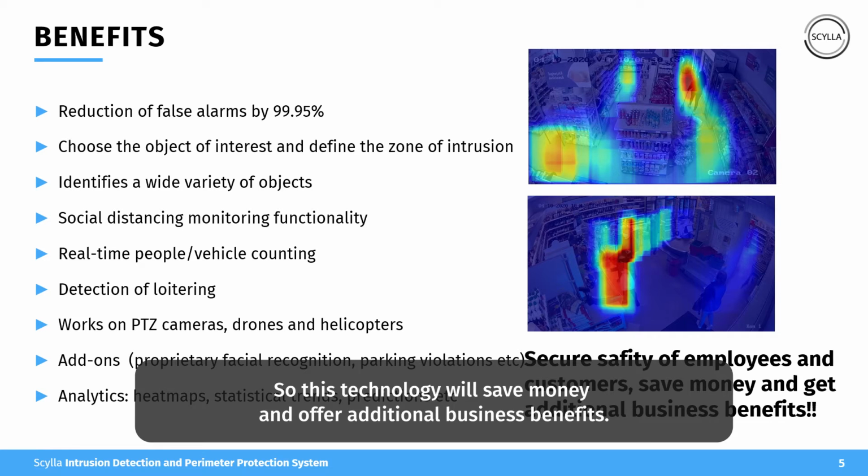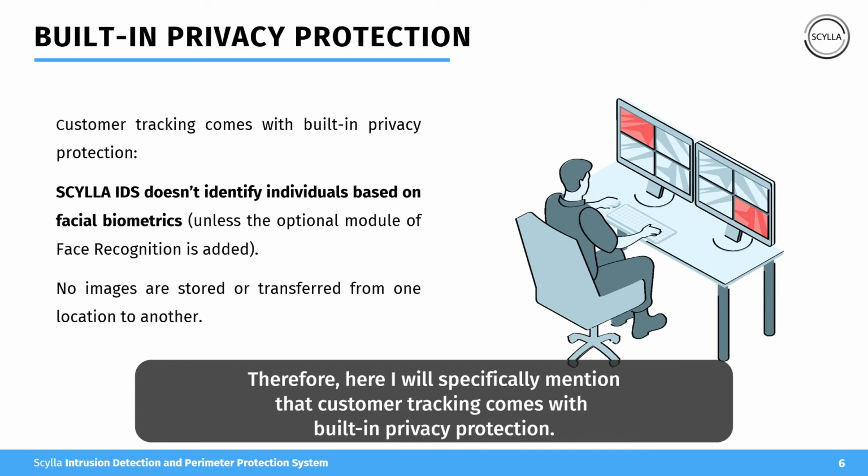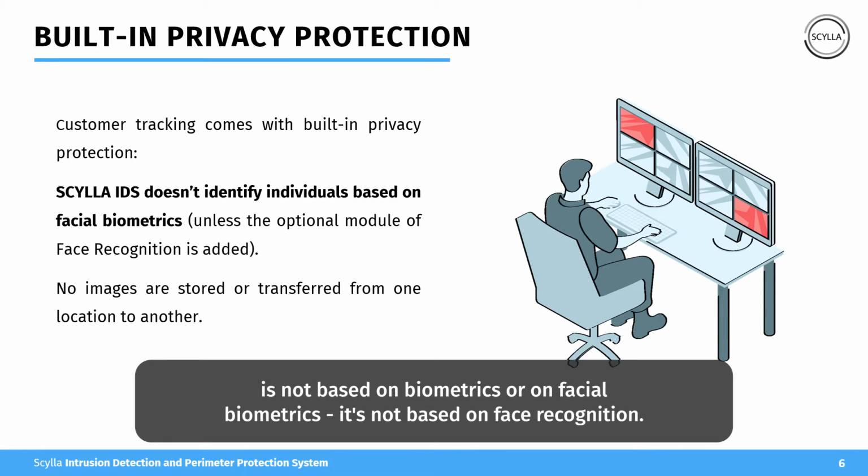So the technology may save money and offer additional business benefits, but the primary purpose is taking care of customers and things like security, right? Therefore, I will specifically mention that customer tracking comes with built-in protection. I want to assure you that the tracking is a proprietary algorithm that is not based on biometrics, not on facial biometrics. It's not based on face recognition.